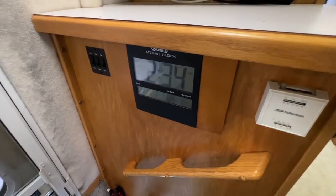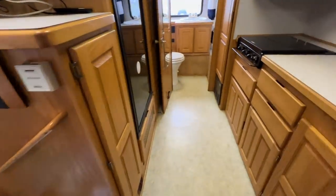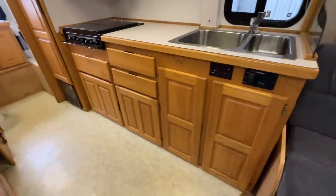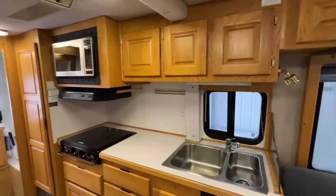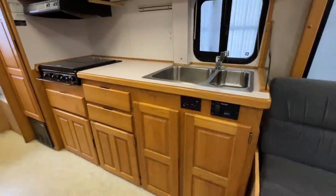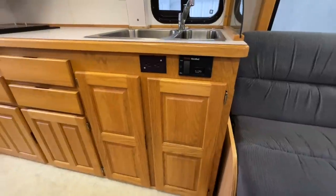Thermostat for the furnace there, digital clock, light switches. And again, like I said, it's been a little while since I've done one of these, so if I miss something, please forgive me. Remote start for our Onan 4K gasoline generator, showing 719 hours.